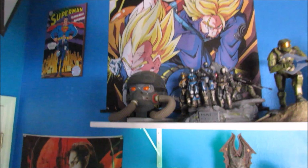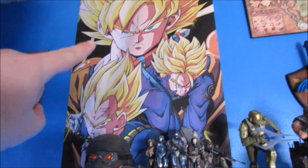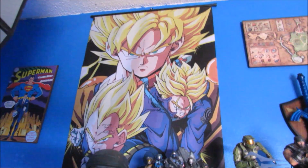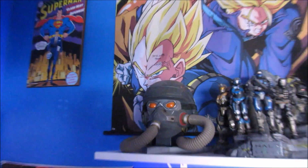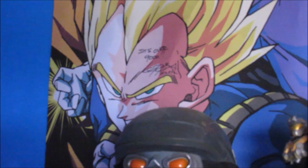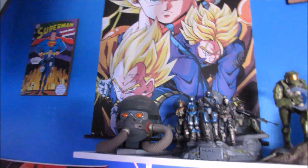If we make our way up here, we have, oh, actually, this is cool right here. That is one of my favorite collectibles I own. Dragon Ball Z wall scroll, but let me see if I can get that on camera. It says it's over 9,000. That is autographed by Christopher Sabat, the guy that plays the voice of Vegeta.